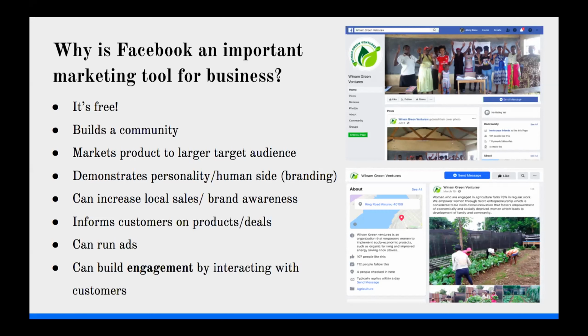Also, having a Facebook page for your business puts a human side to branding, because you're running your page, you're posting pictures of you and maybe your employees or your customers, and you're talking directly to your customers through this platform. Also, through things such as boosted posts and ads, you can increase brand awareness and sales a lot. Also, posts can be very informative for customers. Customers can use your Facebook page as a resource when they're trying to figure out what they might want to buy, what numbers they need to call to buy your products.